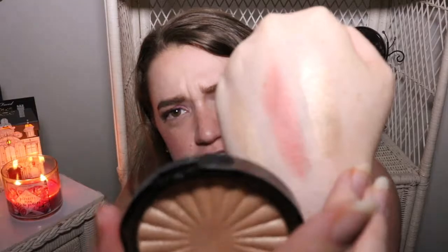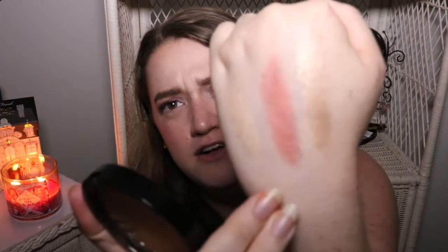Ipsy's giving me big-ish on trying to find things. But I did grab this Ofra highlighter, and this is in the shade Rodeo Drive. So there's Rodeo Drive over here. Look at that, little glazed donut, and that blush is a really, really pretty shade.